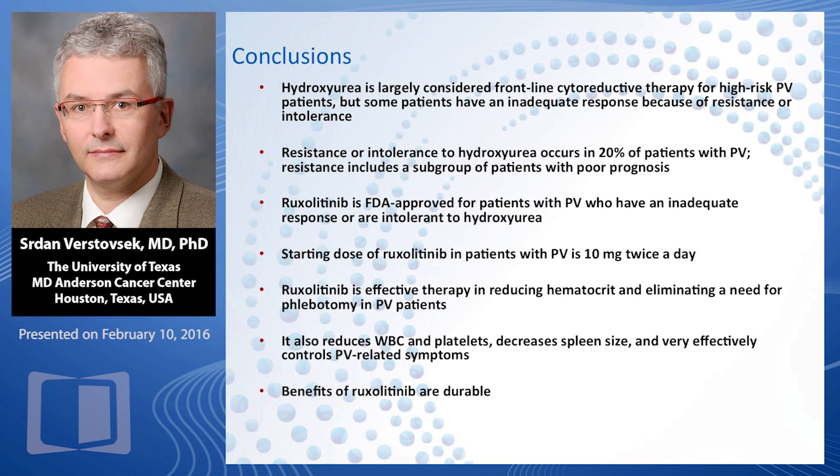In this group of patients, ruxolitinib is approved. It is approved in the United States for patients with PV who have inadequate response or are intolerant to hydroxyurea. And importantly, the starting dose is 10 milligrams twice a day for all the patients. It does reduce hematocrit, eliminates needs for phlebotomy, reduces the spleen, controls the platelets, white cells, and the symptoms. And these benefits of ruxolitinib are durable.